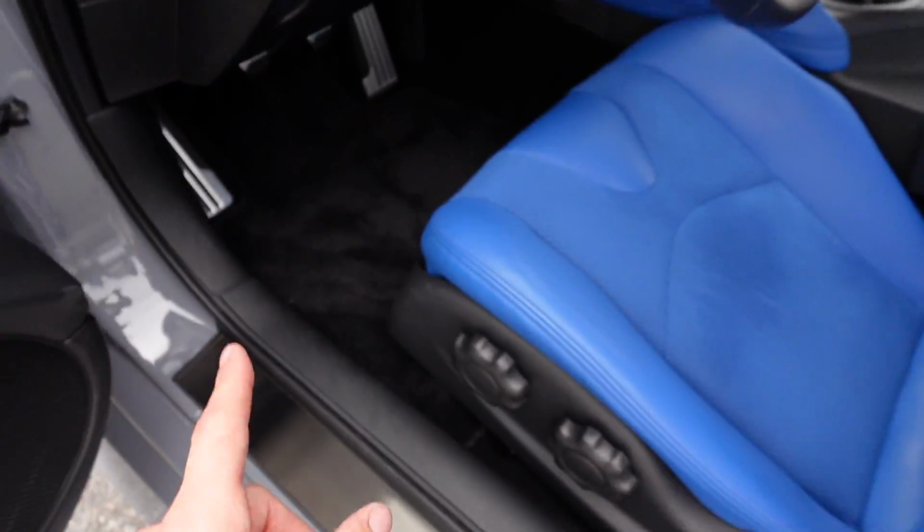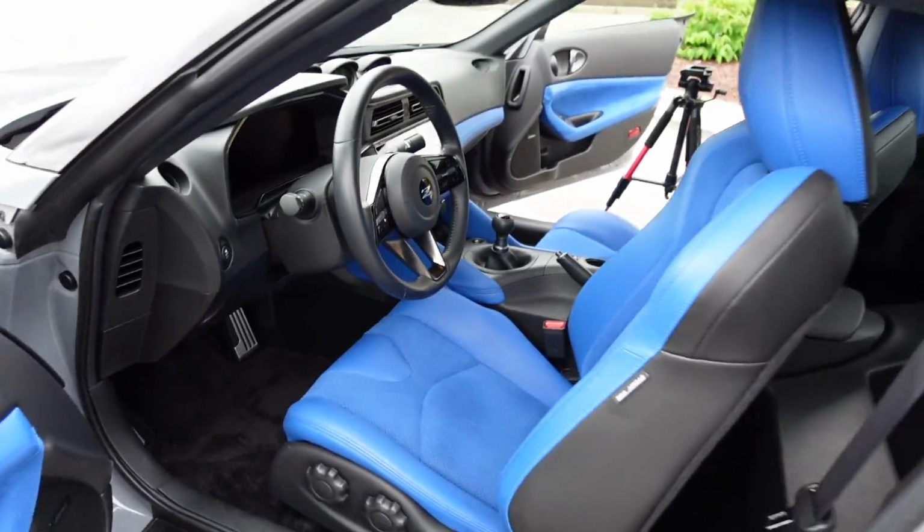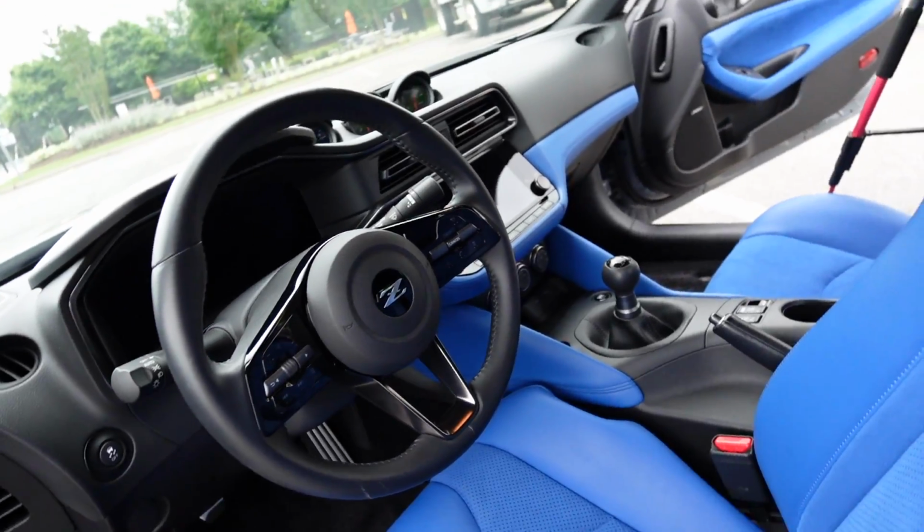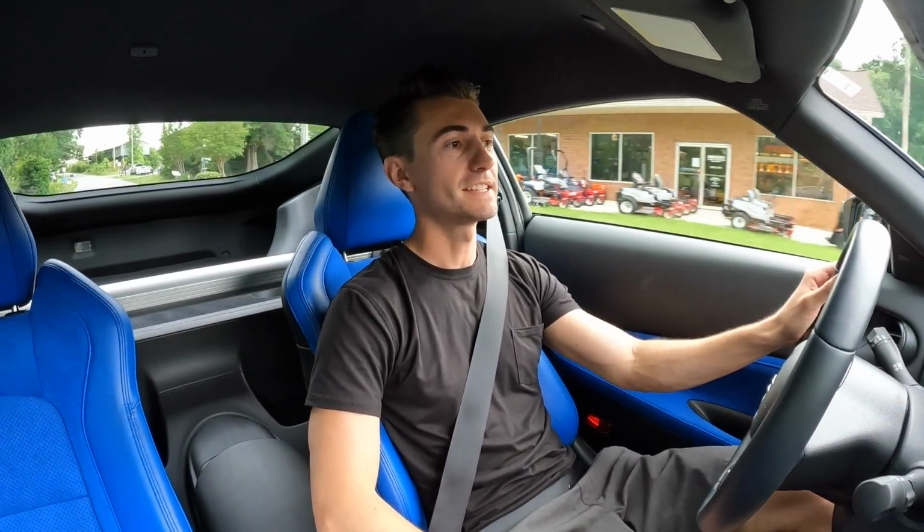Another interesting thing to notice, the carpeted floor mats are insanely plush. They look as nice as the carpet in my house. So that is kind of a funny touch, but overall, that is the interior of the Z. Nice options overall. So what is it like to drive in the Nissan Z?